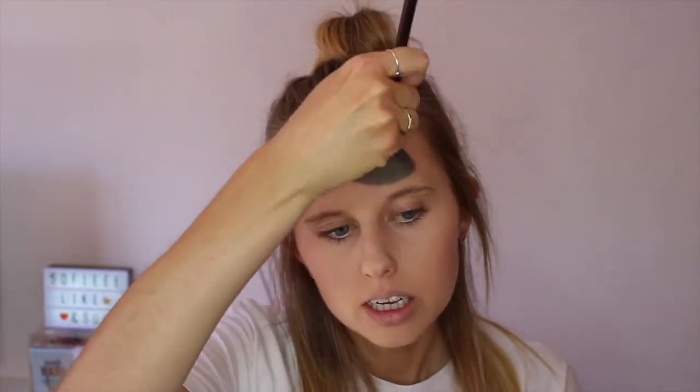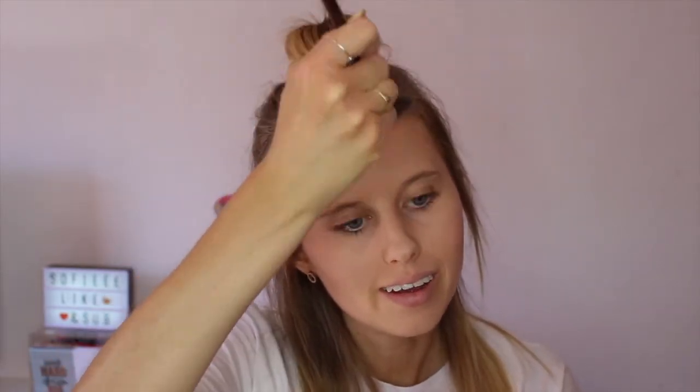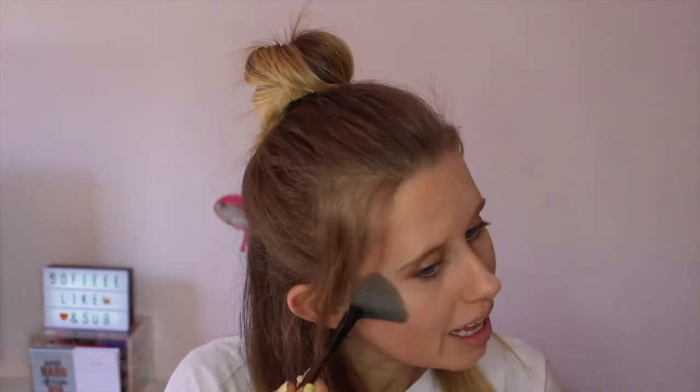And then I'm also just going to put a little bit around my eyes either side and a little bit to the tip of my nose, as well as on my cupid's bow and chin, and then a little bit to the centre of my forehead. And then I always go back to my cheeks just because I feel like the cheeks are the place where you want the most and for it to show up the most.